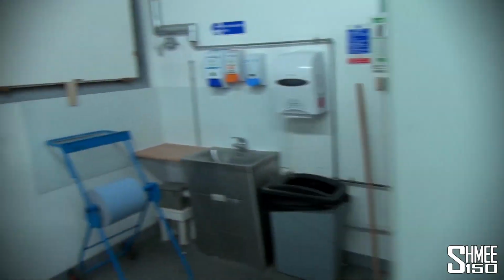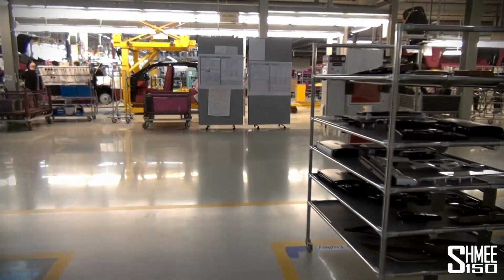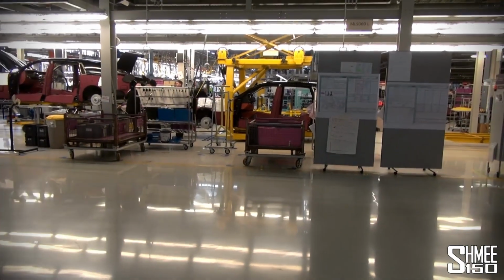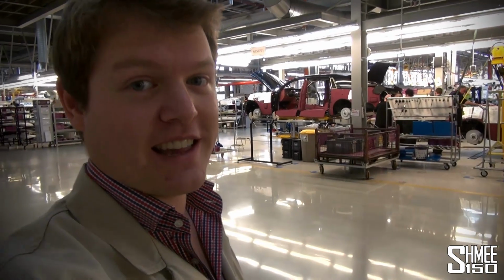I'm going to head on out this door into the production line room, and this is where everything starts to take the form of a car. There are two production lines. It's the Phantom line behind me here, the Ghost and Wraith line over there, which we're going to go and take a very close, detailed look at in part 2, so make sure you check that out.